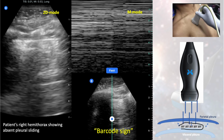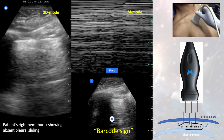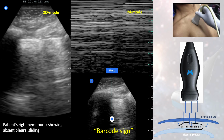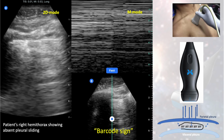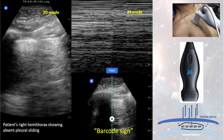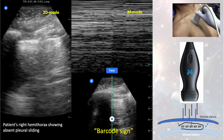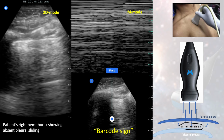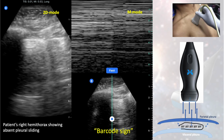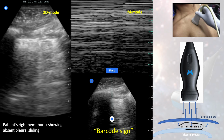Now, absent sliding is not specific to pneumothorax. Any disease that slows the movement of the visceral pleura can look like pneumothorax. For example, a patient with severe lung fibrosis, or a patient who had recurrent pneumothoraces and had a pleurodesis procedure, will also have slow or absent sliding. Also, a patient with dense consolidation, like in pneumonia, can show a similar thing. But when normal sliding can be clearly demonstrated on ultrasound, this effectively rules out pneumothorax. If you can clearly see very obvious sliding, this is not pneumothorax.